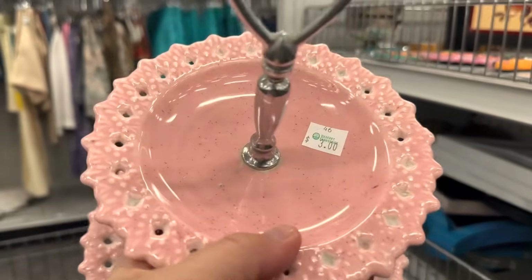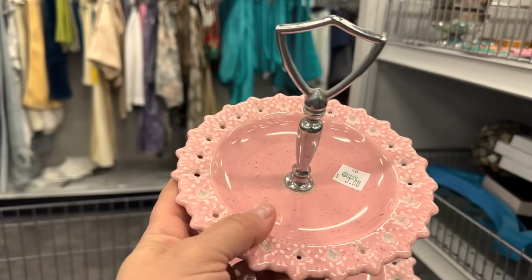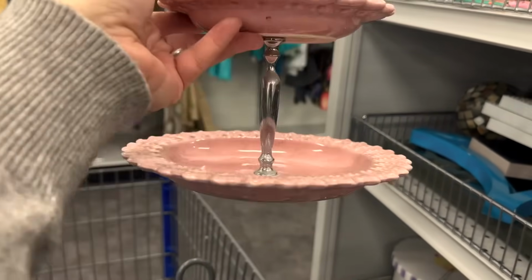This is really cute. I actually think somebody made it because this is USA pottery on the back. It's only $3. Looks like it needs to be cleaned up, but it'd be cute for jewelry or little treats.